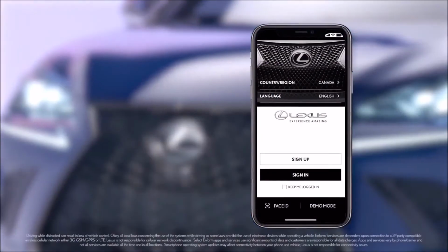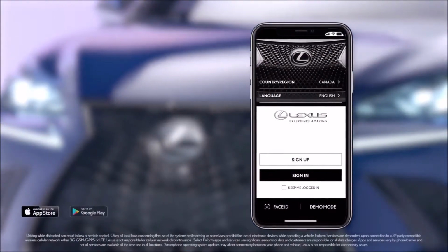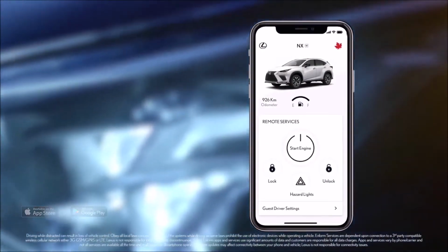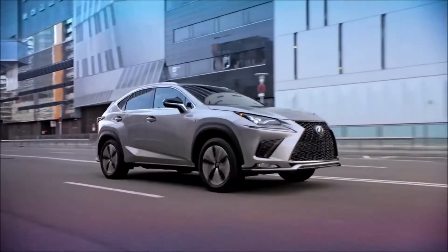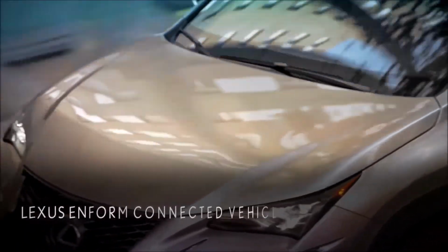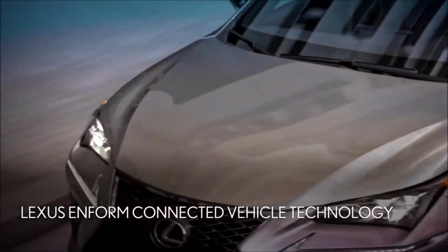Lexus Enform starts with the Lexus app, which acts as a command center for all of your connected features. Enform Remote Services gives you the luxury of starting your vehicle from a smartphone or home device. An enhanced multimedia system offers an optional 10.3-inch display audio screen, including Enform connected vehicle technology.